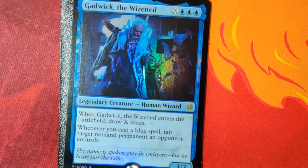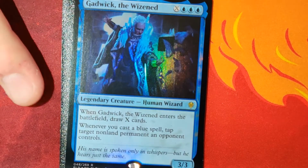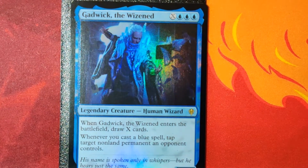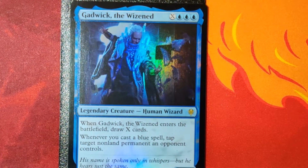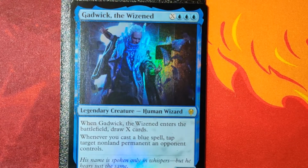My second is Gadwick, the Wizened. All the flames coming off him, and the snake. Cool.